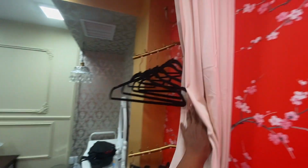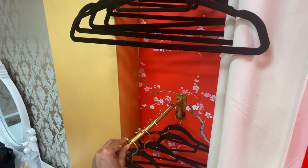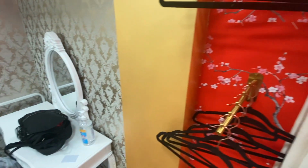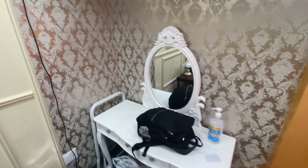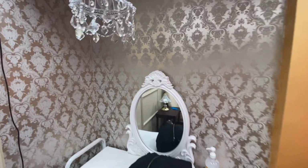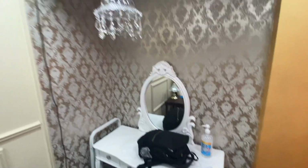This tiny space doubles as a dressing room. I put this curtain up and some hangers here for people to hang their items. Probably not the best use of space, but it was a blank space, so I figured I should use it. This is our vanity area. You see how tiny? I think it's so romantic and old Hollywood, just gorgeous. And I'm gonna miss this wallpaper. I think it's just so beautiful.